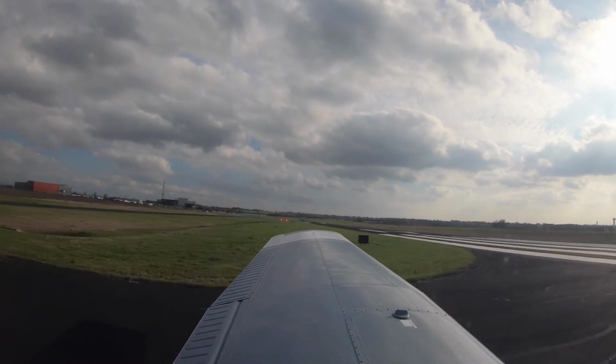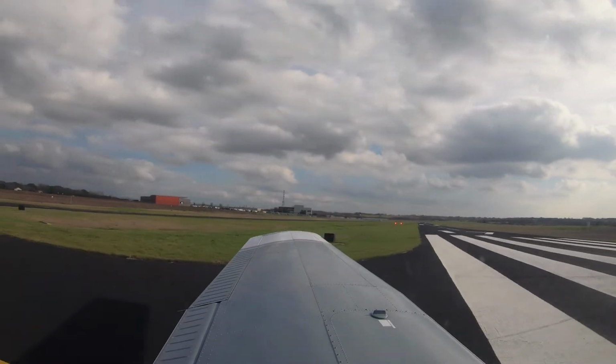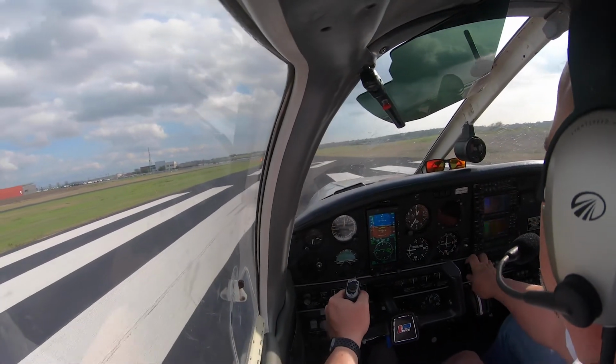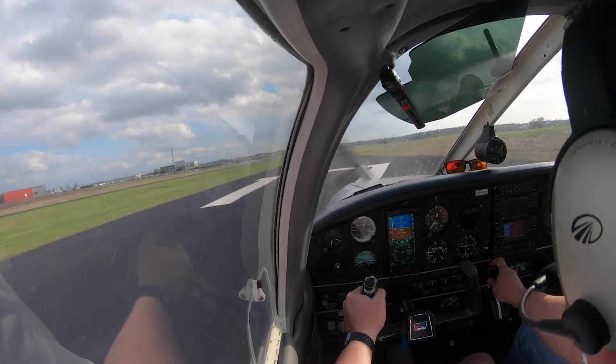Alright, feet are not on the brakes, correct? Nope. Alrighty. Alrighty, let's do it. Right rudder. Yep.